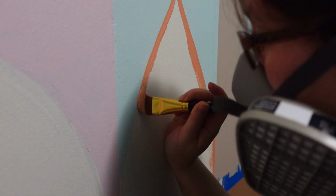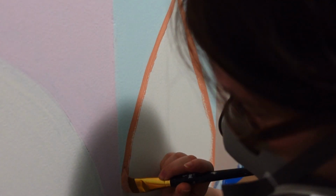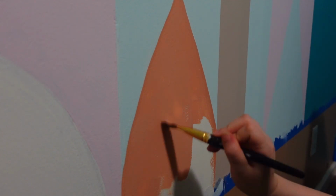I added a few more pops of orange throughout the mural to balance out a bit more. Once that was done, I could finally start adding details.